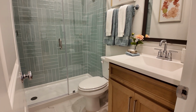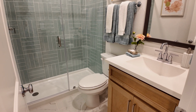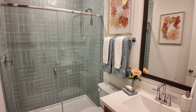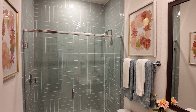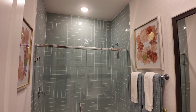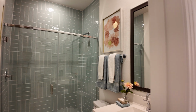Another amazing tile option. You can do a tub shower combination in this bathroom if you need to, or you can do this large walk-in shower. Tile all the way up to the ceiling. I don't know why that makes such a difference for me, but that just looks richer. And I really like this color. But if you are more of a, I like white, they can do white and they can go all the way to the ceiling if you want.